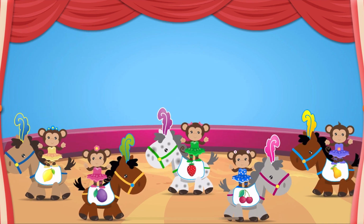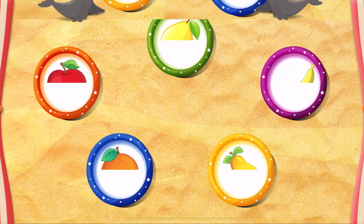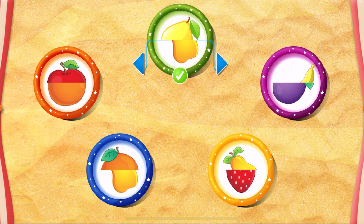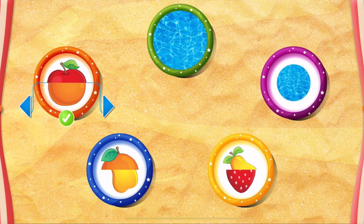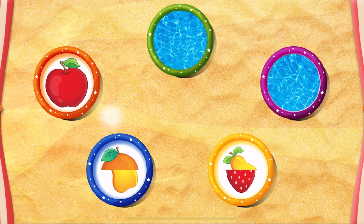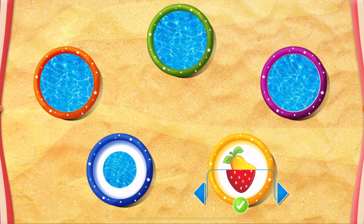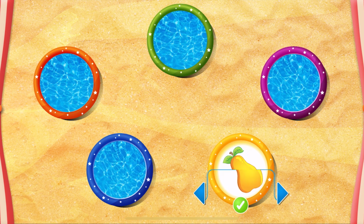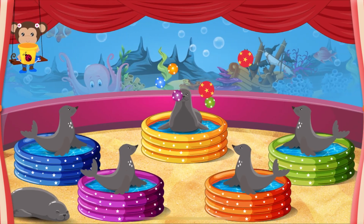Plum. Lemon. Can you figure out what's hiding in each pool? Complete the pictures to open the pools. Tap on the arrow till you complete each picture. Then tap the check mark to check your work. Lemon. Banana. Apple. Orange. Pear. Great! You opened all the pools. The seals are having so much fun in them.